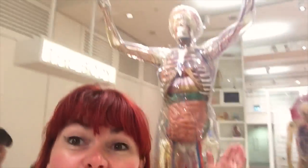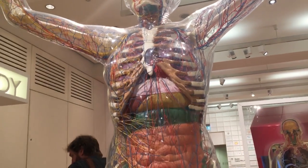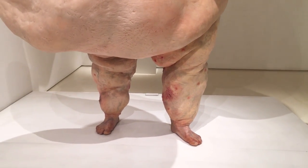Okay, first floor, the medicine man room. I love this. Massive giant body. What a better way to learn about internal organs. Hey, Austin, when you eat, where does your food go? Tummy. It's called the stomach. Yes, your stomach. Is it high up? No. There's legs and feet. Wow, what do you think is happening here?